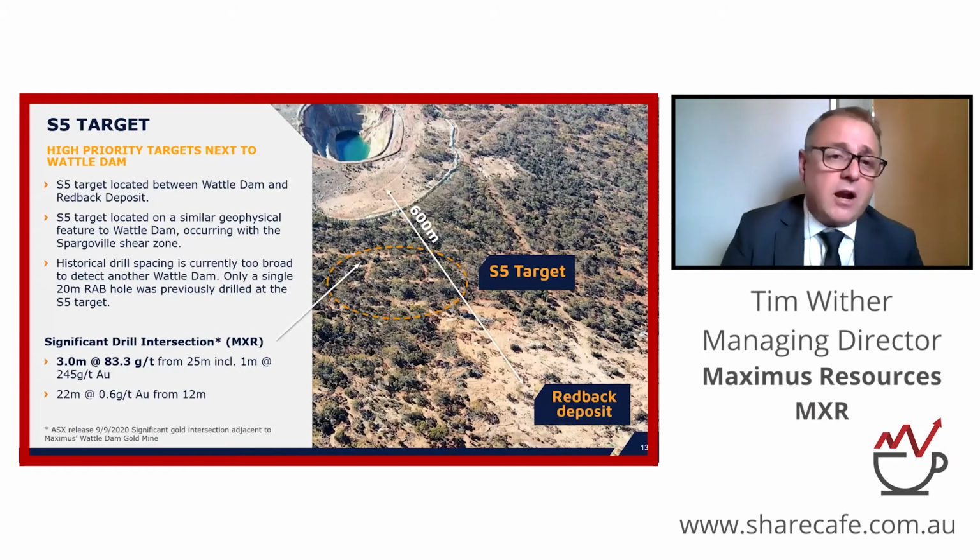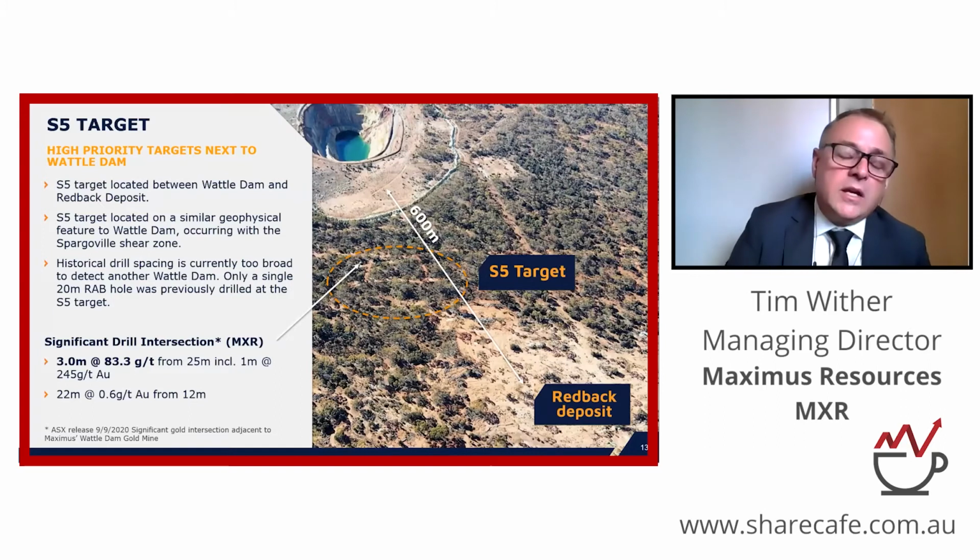S5, this is another great picture. It shows the proximity of Redback to Wattle Dam. Our S5 was drilled on the first day that I joined the company: 3 meters at 83.3 grams per tonne, including 1 meter at just 7 ounces. We had another broader intersection of lower grade material, 22 meters at 0.6. It was 37 meters at 0.4.